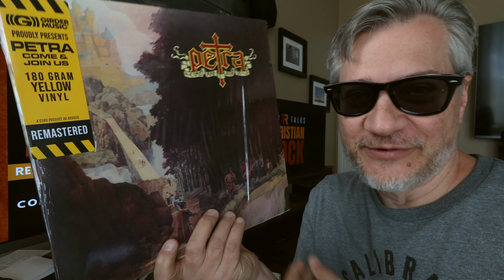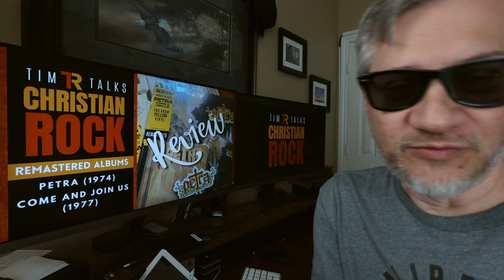So either way, though, you can't go wrong. Those vinyl releases are very nicely done. Again, if you like 70s rock and Jesus music, pick these up. And if you're, of course, a fan of Petra, I have no desire now to go back and get the originals of these 2 vinyls because I think these remasters are just that nice. I think they're the ultimate statement, both in terms of packaging, the colored vinyl, and the remastering. I think those are the ones to get.